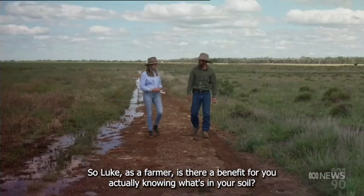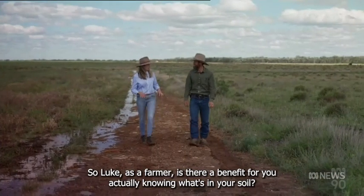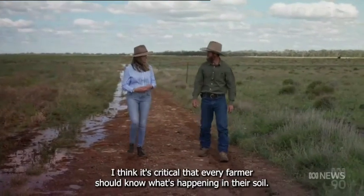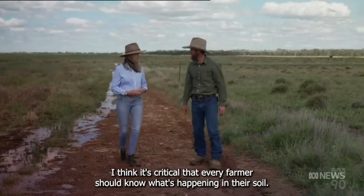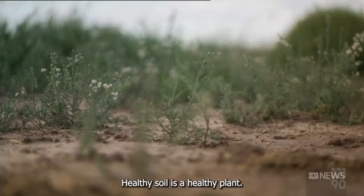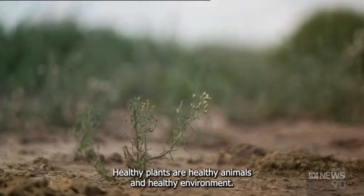So, Luke, as a farmer, is there a benefit for you actually knowing what's in your soil? Yeah, there's a huge benefit knowing what's in your soil. I think it's critical that every farmer should know what's happening in their soil. A healthy soil is a healthy plant. Healthy plants are healthy animals and healthy environment.